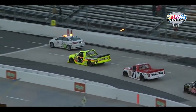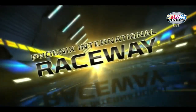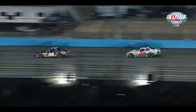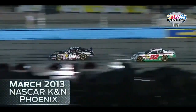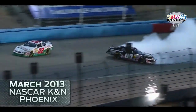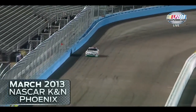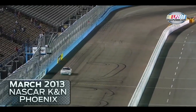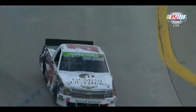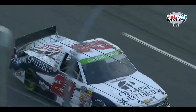We know Matt Crafton's bunch did not want to see that caution flag. Let's go back to Phoenix back in November here. Remember, this is the last lap. Going in turn number 3, Cole Custer set on the pole, led every single lap till right then. Gray Gaulding got into the back of him, spun him. Gray Gaulding went on to win that race. But I believe that set a precedent. And it might be in the back of the 00 and the 20's mind on the track today.